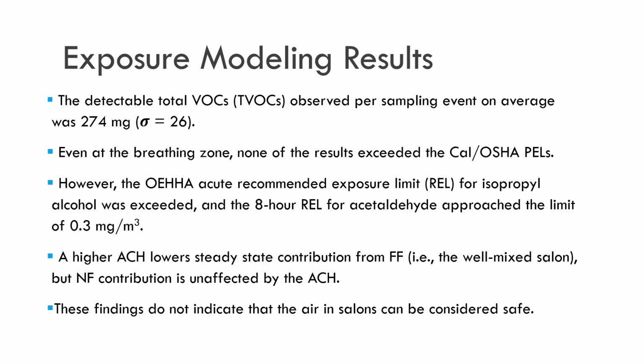And another thing that I want to note is that these findings don't indicate that the air in salons can be considered safe. As we know, there's so many different products being used in nail salons. There's very little regulation about what's in them. And oftentimes there's a high number of people doing the work at the same time. And it's really hard to say what the ventilation rate is like. Sometimes they don't open doors and windows. Sometimes they are very small salons and everyone's working close to each other.